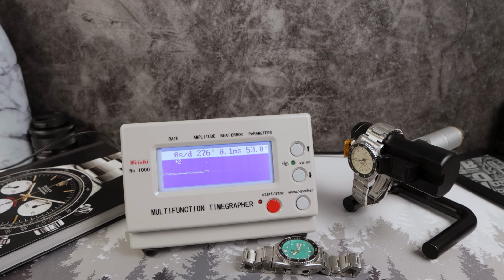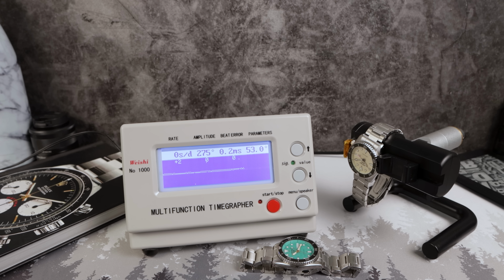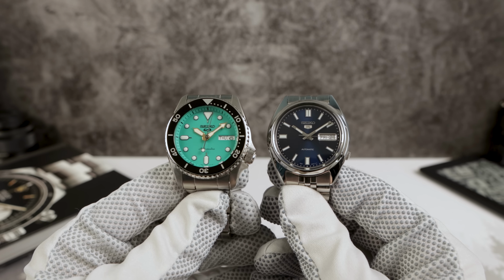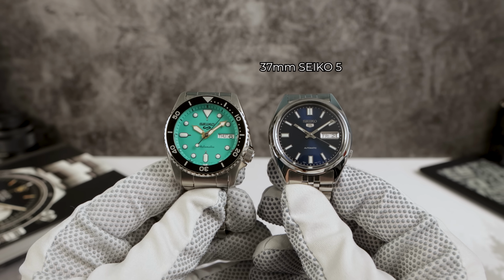Okay, let's do 12 down to see that positional variance and how it will actually perform on your wrist. Amplitude still strong, little bit of beat error 0.1. Now let's look at the rate. We got 2, 0, 0, and the fourth and final round plus 1. I think it's been a while since we had a strong performance from the entry-level Seiko movements. Good job. Now the big question.